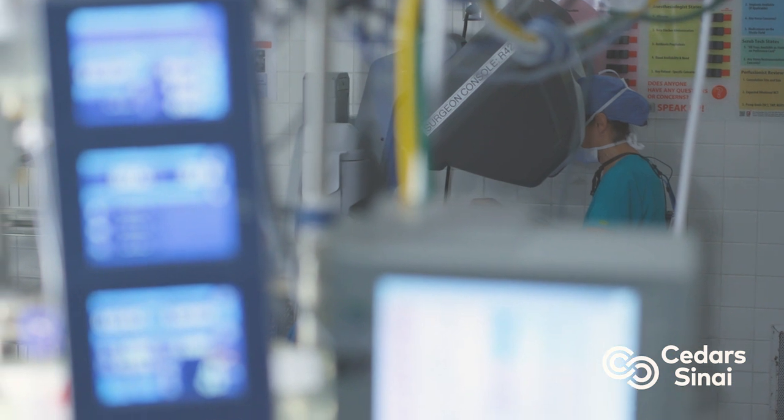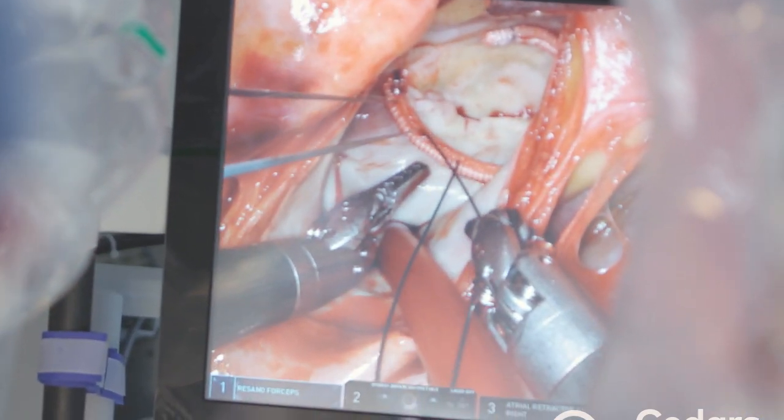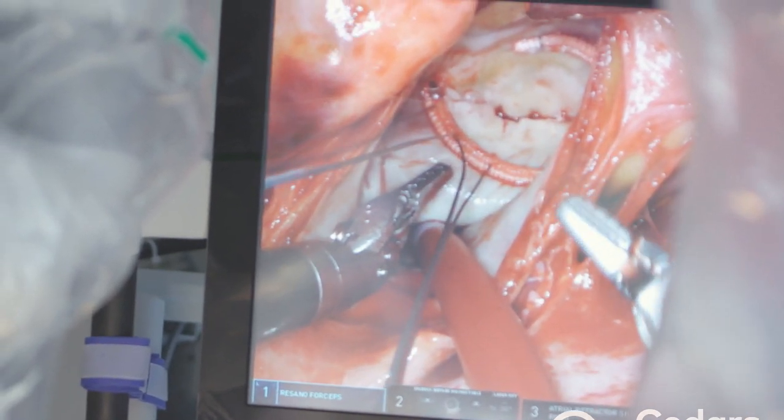From your perspective, what are the top 3 advantages or reasons you use a robot-assisted approach? So the reasons that I love using robots are, number one, the incredible precision that this 3-dimensional image of the heart gives you. It's really difficult to explain that to a surgeon that hasn't seen that. It's game-changing for mitral valve surgery.